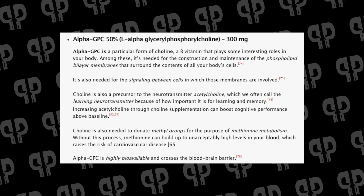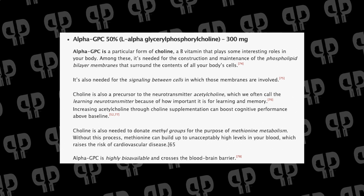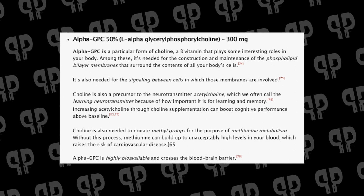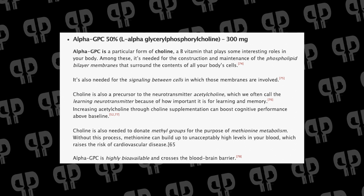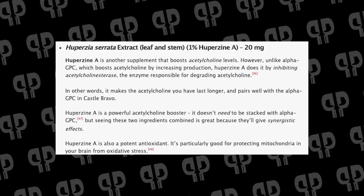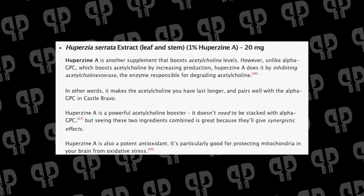After that, we have our choline source in Alpha-GPC, 50%, and choline will help us produce more acetylcholine, dubbed, quote unquote, the learning neurotransmitter. And then if I skip all the way down while I'm on the choline, that's the nootropic ingredient to protect the acetylcholine from being broken down. We have an acetylcholinesterase inhibitor, and that is huperzine A. That's at the bottom of the label. So these two pair up pretty well for our nootropic effects.